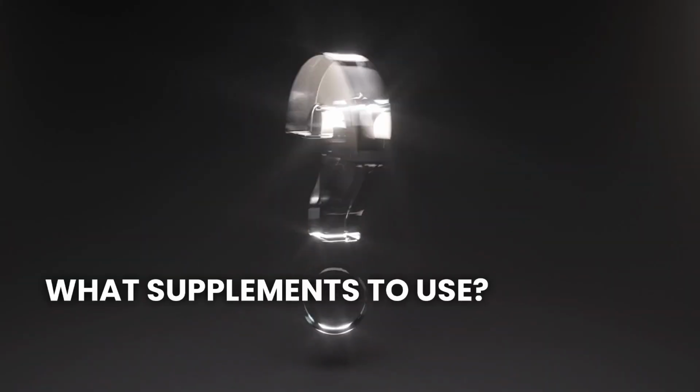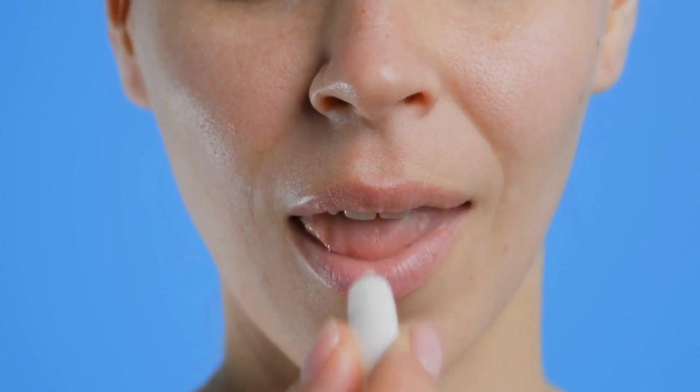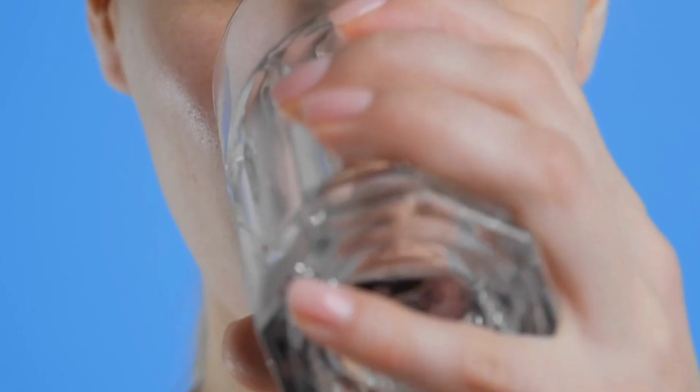What supplements to use? Vitamin B3, also known as niacin. The recommended daily allowance, known as RDA, for niacin varies by age and sex, but for adults it is typically around 14 to 16 milligrams.